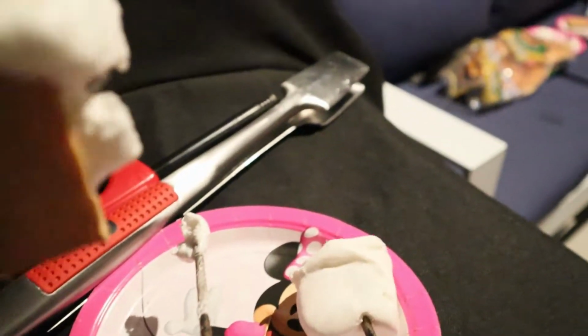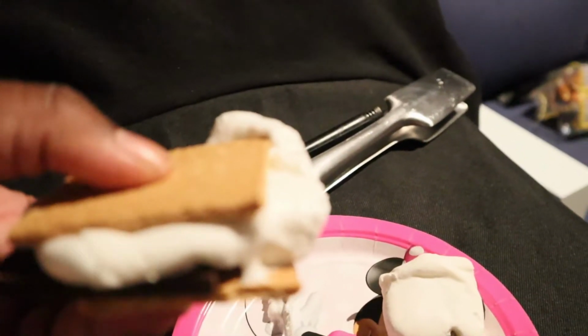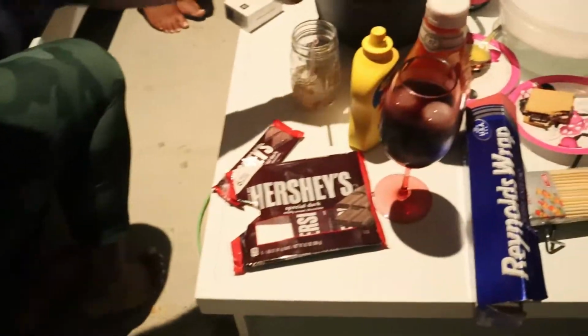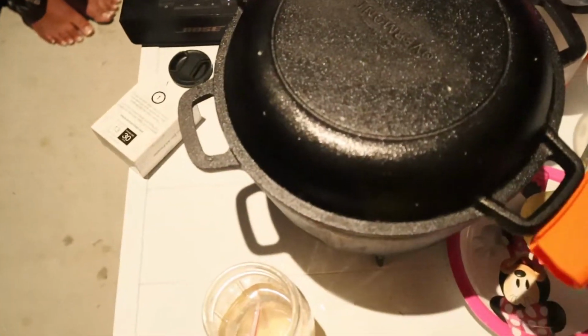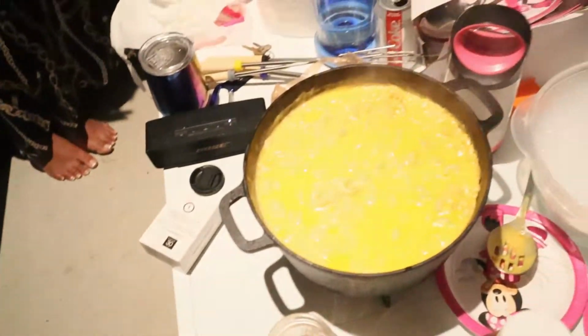Really? Huh? Perfect. Campfire s'mores. Yum. The campfire mac. The big review. Dum dum dum. Woo!